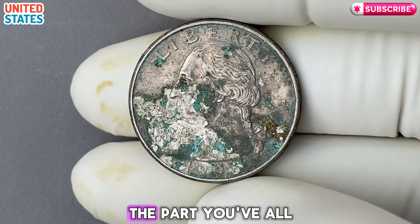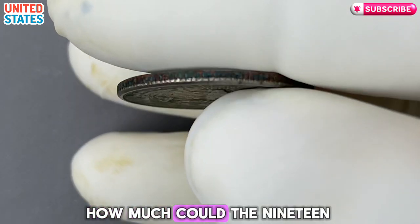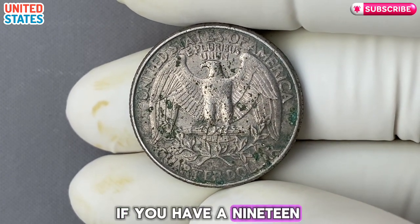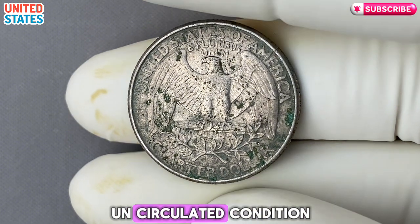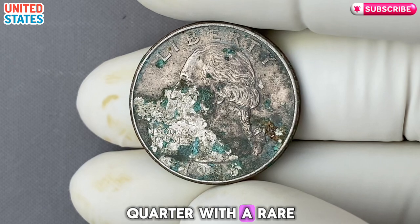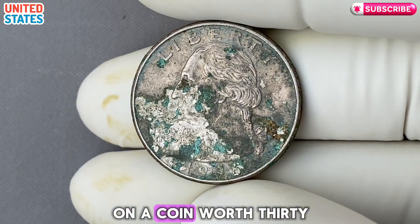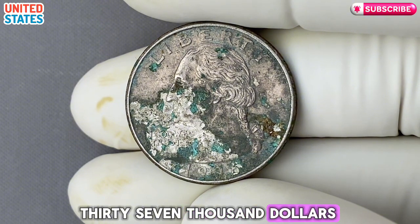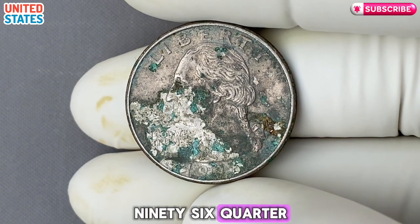Now, let's get to the part you've all been waiting for. How much could the 1996 United States quarter be worth? If you have a 1996 quarter in uncirculated condition, free from wear and tear, or even better, a quarter with a rare minting error, you could be sitting on a coin worth $37,000. That's right, $37,000 for a single 1996 quarter.